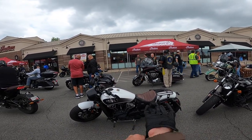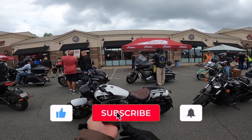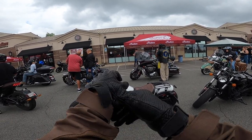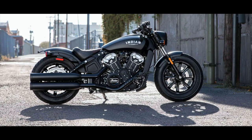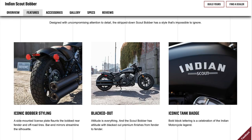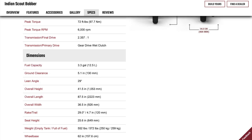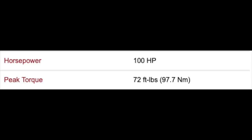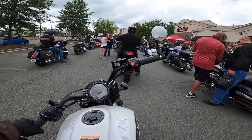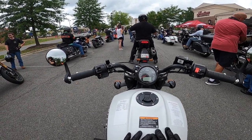This is the 2020 Indian Scout Bobber. I have never ridden a Scout Bobber. I'm excited to see how it feels. In terms of power, it's the same as the Scout, just about. I'll put all the stats up on the screen so you can check it out. I'm interested in this lower riding position. It's a little lower than the Scout. Handlebars are far more aggressively forward, totally. So let's see.